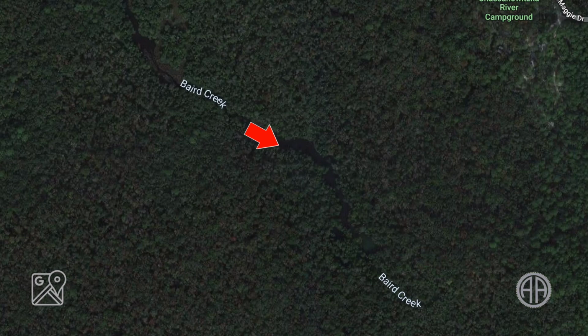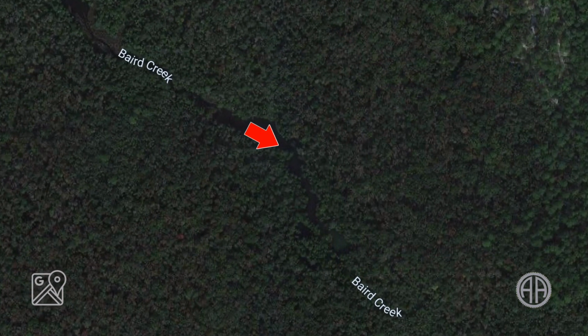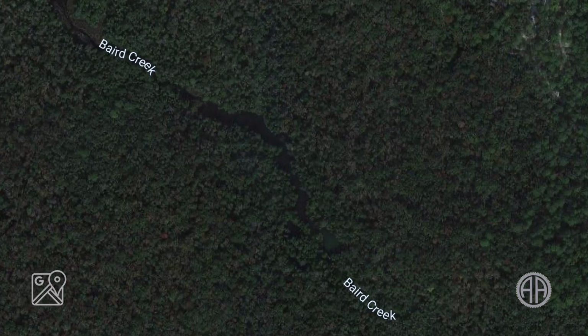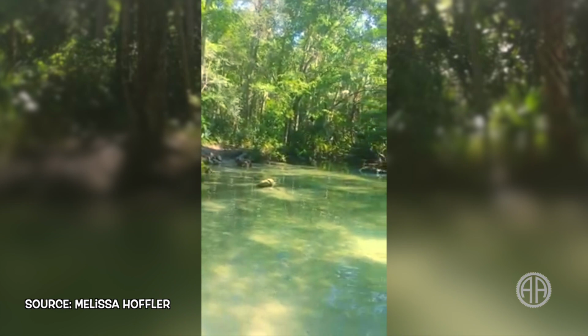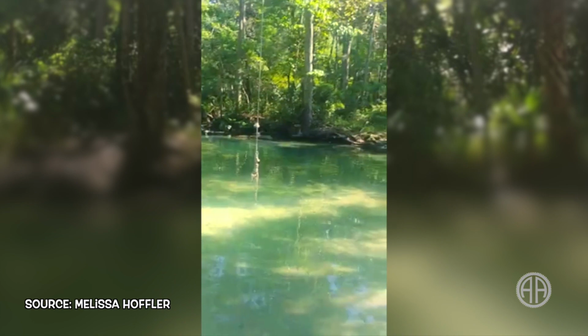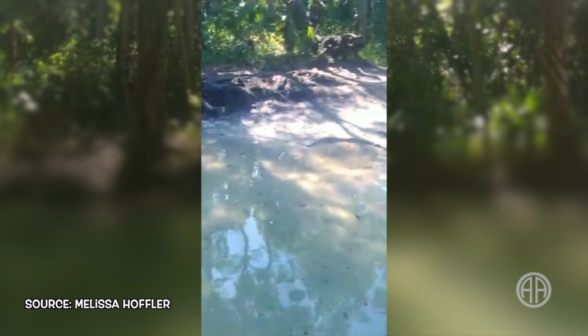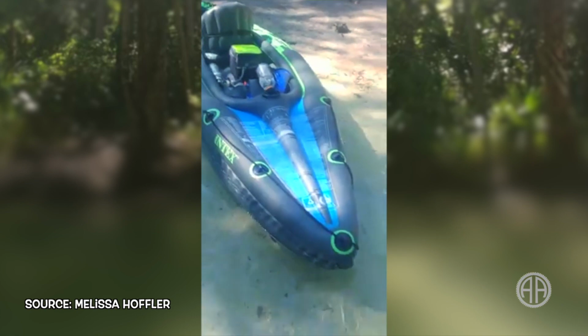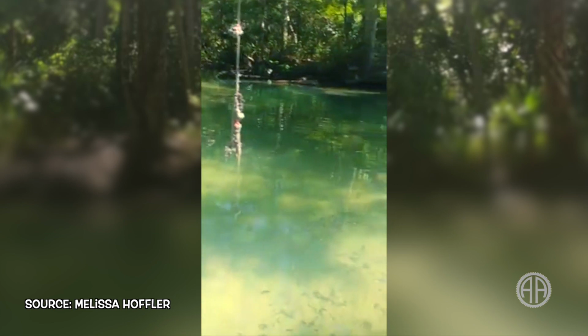You'll paddle through the narrow creek about a mile, and depending on water levels, you may even have to get out and drag your boat a little. It will all be worth it when you come to a beautiful springhead at the end of Baird Creek, known as the Crack. It's named after this deep crevice that stretches across the spring. The Crack is a pretty cool little swimming hole, complete with rope swing.